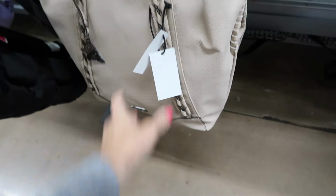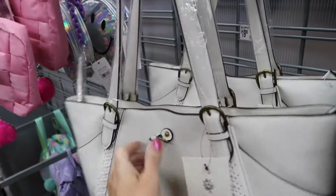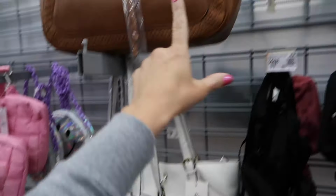and there's no price. And then they also have this new tote from Pioneer Woman. So this one has that top zipper, the little gold hardware. These also don't have a price, and they also come in that brown.